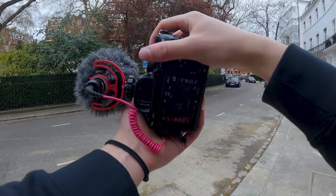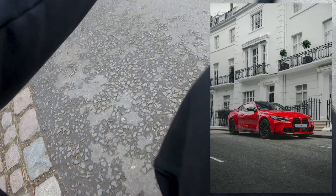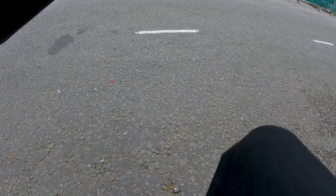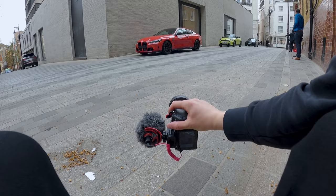I got what they're waiting for. Right, so this colour looks sick.